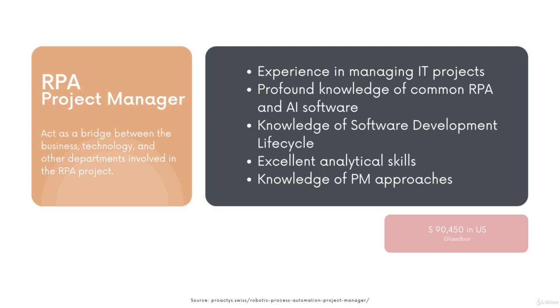RPA project manager acts as a bridge between the business, technology, and other departments involved in an RPA project. The most important thing for a good manager is to have knowledge of software development lifecycle and PM approaches like agile and design thinking. Of course, profound knowledge of common RPA and AI software is important, however, a good manager is mostly defined by soft skills. According to Glassdoor, average salary for an RPA project manager is $90,000 a year.